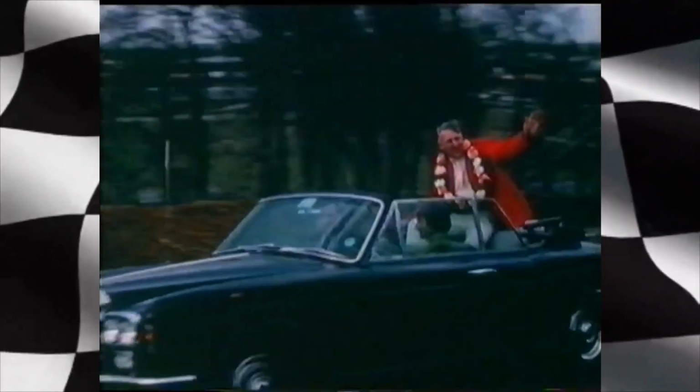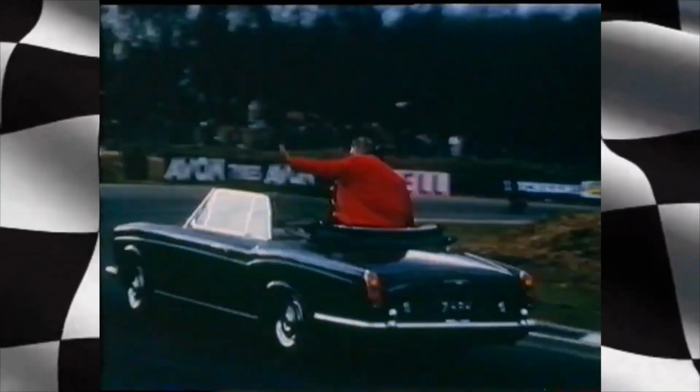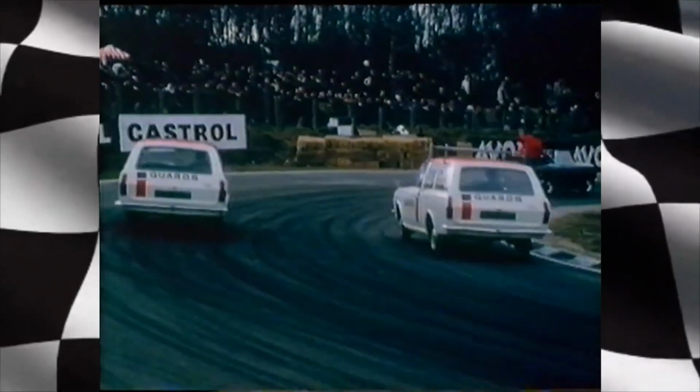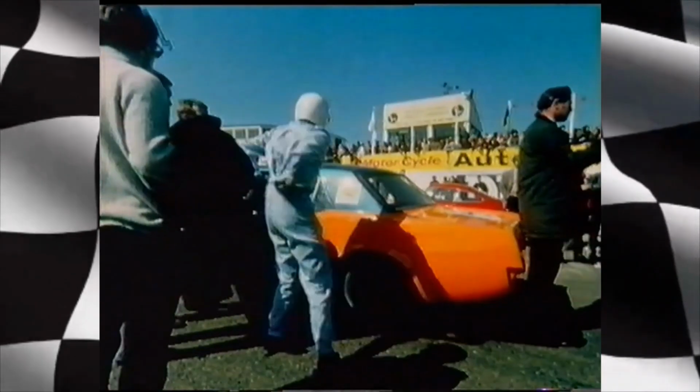No, it's not Rolls-Royce making their debut in saloon car racing. It's Muir on his lap of honour. And could that be the winner jetting his way to Switzerland to bank his winnings? Not really. It's the RAF's acrobatic Red Arrows putting on a special display on Good Friday at Snetterton for the longest race of the year.